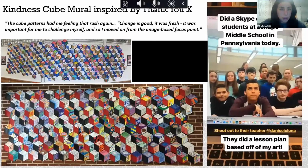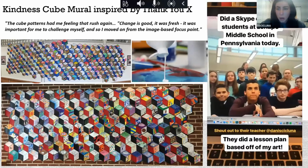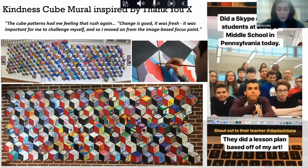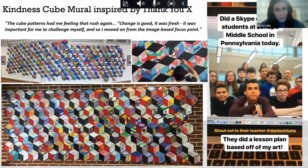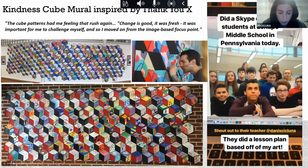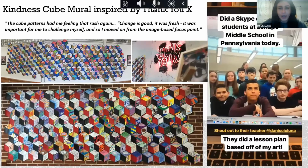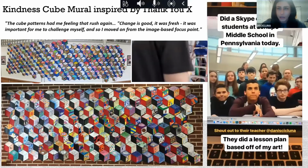And I'll play this video, it's on mute, but I began taking photos of the students working, and I posted it on Twitter, and I called it the Kindness Cube Mural. He just calls it his cube paintings, but I called it this Kindness Cube Mural because I know it's really difficult to see, but I'll show you in the next slide. At the top of the cube, I had the students find or create a quote that kind of symbolizes kindness and empathy and compassion, just really tying in the values for our school.